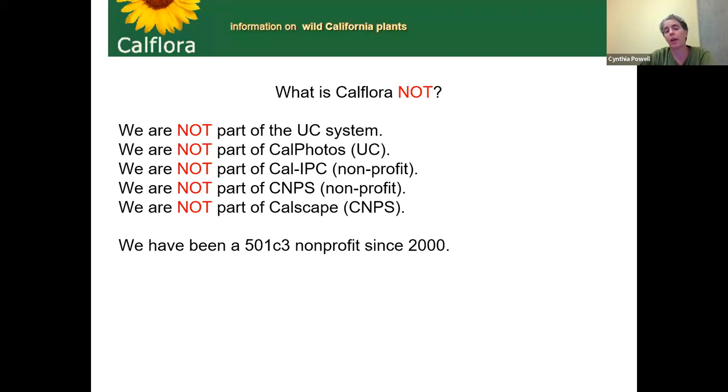As important as what CalFlora is, it's also important to say what CalFlora is not, because our name can be confusing. We have that Cal at the beginning, so people think, oh, you're part of UC, you're part of Cal, but we're not. And then they think, oh, you're part of Cal Photos, because CalFlora and Cal Photos, that's very similar, but we're not. Oh, you're part of CalIPC, that's the California Invasive Plant Council. We're not part of CNPS, as you all probably know. And we're also not part of CalScape. CalScape is part of CNPS. So we've been our own 501c3 nonprofit since the year 2000.